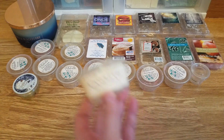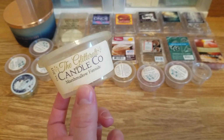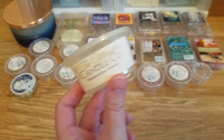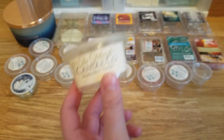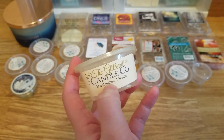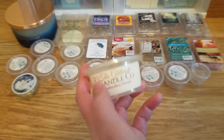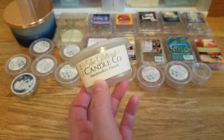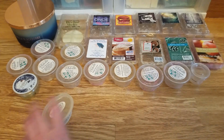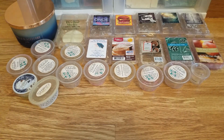Okay, sticking with Marshmallow Fireside, I finished this Glitterati scent shot. I had cut this into thirds, and I finished the last third of it, and I didn't like it as much as I remembered liking it. I hoarded this because I believed she had Marshmallow Fireside from Bath & Body Works with some other vanilla scent added to give it extra oomph, but it just smelled like Marshmallow Fireside to me this time. So I didn't like it as much as I thought I did. I was surprised, and I'm glad I used it up. I'm glad I wasn't holding on to it any longer than I needed to.